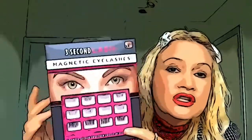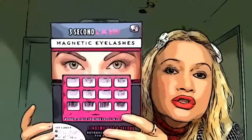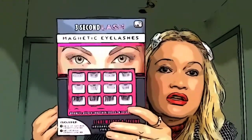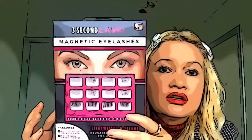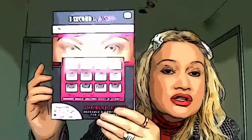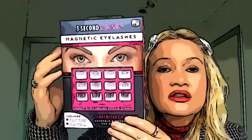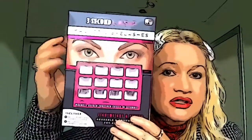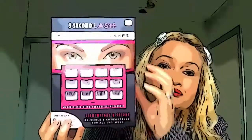So I was very excited to discover magnetic eyelashes, and it says 3-second lash, and I'm very excited to try these. I actually got these ones on sale.